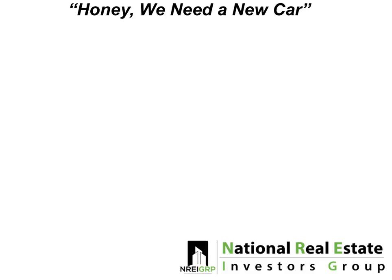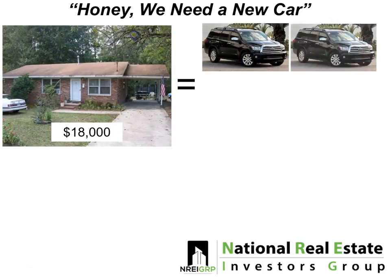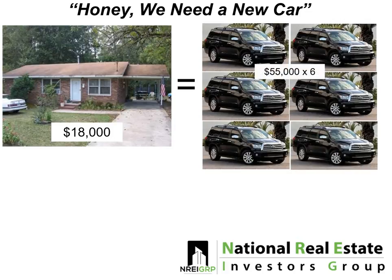Honey, we need a new car. This is something my wife came to me with the other day, and I said, okay, I'm game, but first we need a new house. Well, what do you mean? I said, well, we're going to buy this little house, this little cash flow generating machine, and that cash flow will pay for as many cars as you want. In fact, here's the car that my wife likes, which is the Toyota Sequoia. It's about a $55,000 car. This one asset will pay for this car for the rest of her life.